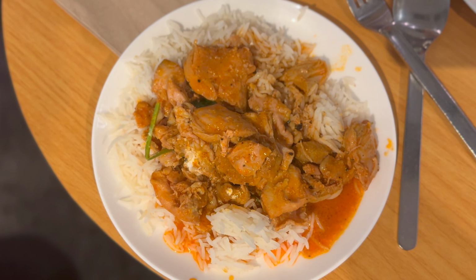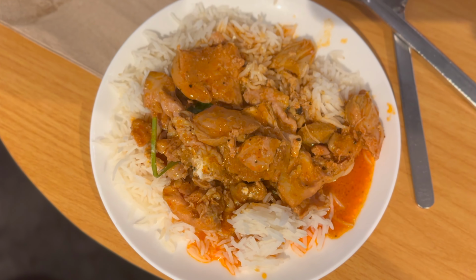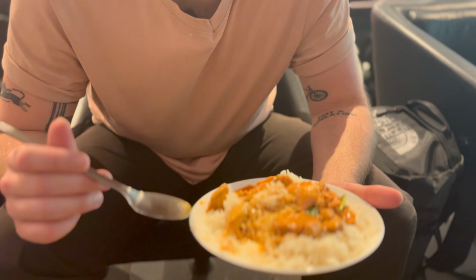Next round of food from the hot section. The all-day 24-hour dining is butter chicken. It's not. It looks like red curry. Let's be honest. But looks can be deceiving. Don't judge a book. Other profound statements here. Let's have a little bite of this.